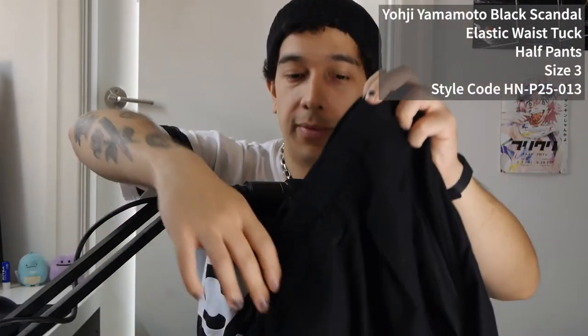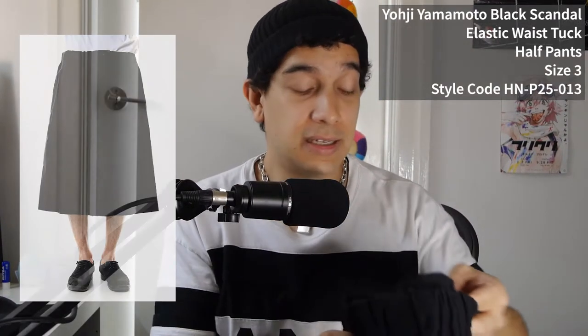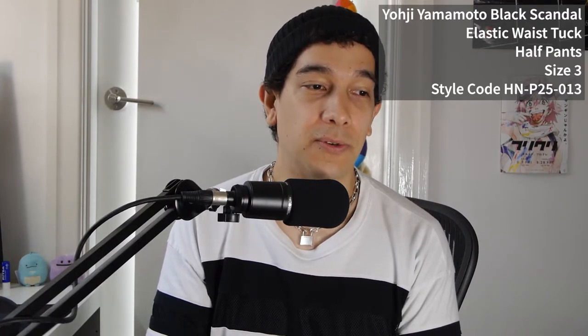And the last pickup are these Yohji Yamamoto Black Scandal Hakama style pants. They're very, very wide. They go down maybe to my shins and kind of look like a skirt from afar. But these absolutely slap. They feel so nice. They feel so freeing to wear. Honestly, look into getting similar style pants because they're so comfortable. I love these pants and I love them.